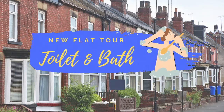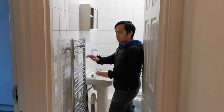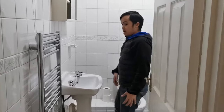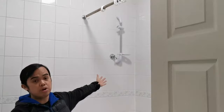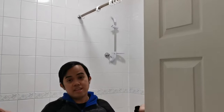Next is our bathroom slash toilet. As you come in, you can see the heater slash towel rack where you can dry the towel. You've got the sink. It's pretty common for flats in UK to have a very small toilet, so don't be surprised by that. The common setting is that they have a bathtub, but also have a shower. Okay, smaller flats you'd have just a standing shower, but the normal setup you'd have the bath with a shower. And yeah, we have to put some curtains when we move in. But yeah, that's our toilet.